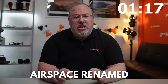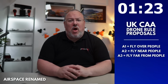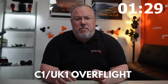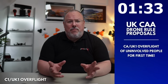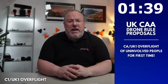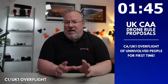The CAA are changing the way we describe the subcategories of airspace. A1 will be fly over people, A2 fly near people, and A3 will be fly far from people. It is intended to simplify the system. One extra benefit we will get is a big one, and that is the C1 UK One label drones will be allowed to fly over uninvolved people for the first time. So drones like the Air 3S can be flown from January 2026 in the same way that sub 250 gram drones are now. That's a big one.